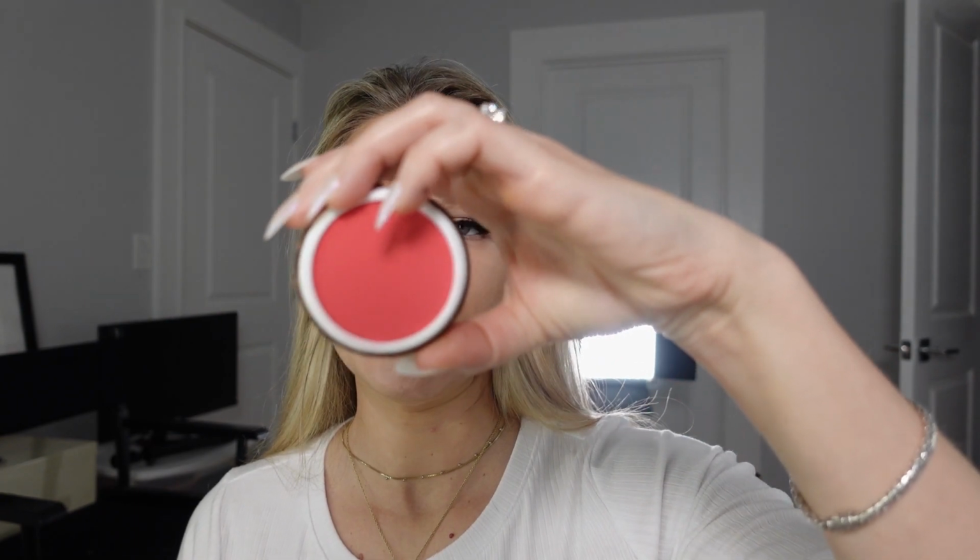I also picked up the Danessa Myricks blush. I already own one, but I picked up the color Prima Donna. This is a really nice color. It's so vibrant. Boom. Her blushes are amazing. Those are something that's worth investing in.